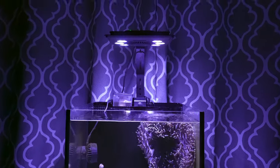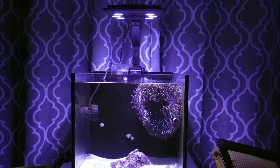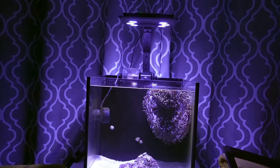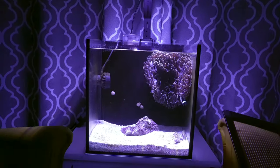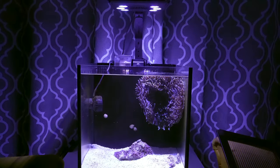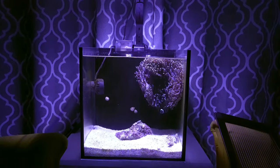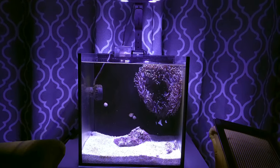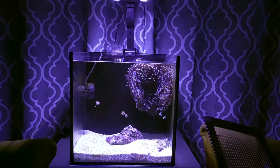Now, I did get the light for $50, and normally that's what you get with a $50 light, so I'm not gonna complain other than letting you know that I'm unhappy with it. But I'm sure that this is not an issue with most lights. As far as PAR goes, it does put out a lot of PAR. At least in the presets, I'm sure you can get even more PAR without the presets and being able to tune everything to 100%. So at least for this tank, it serves its purpose for sure.